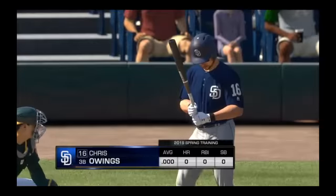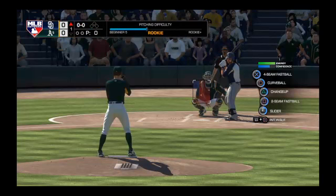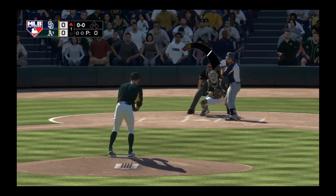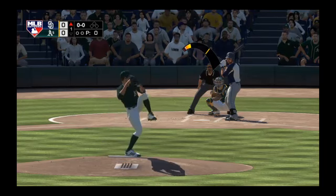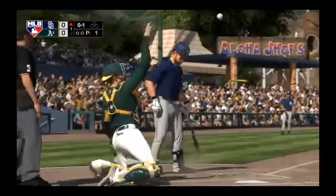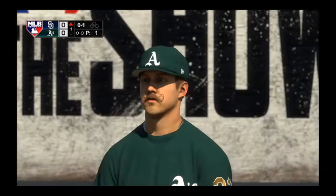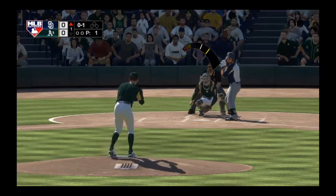Here's Chris Owings now, and we are ready for some daytime baseball. Leading off the afternoon for San Diego, third baseman, Chris Owings. He's ready. Here's the first offering. And afternoon baseball on MLB Network is underway. On its way, the 0-1 pitch.